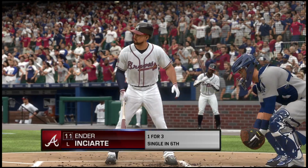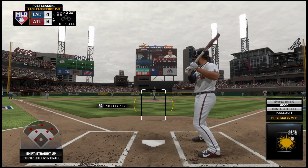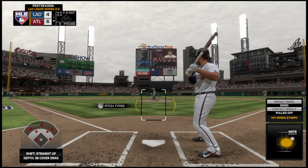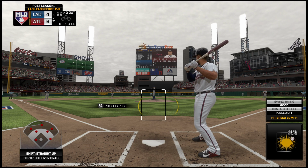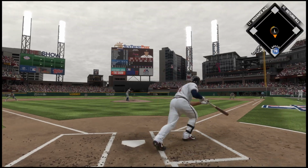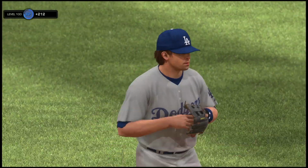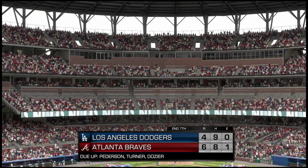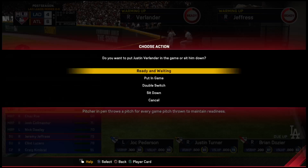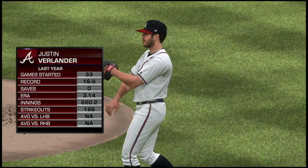Center fielder, number 11, here's Ender Inciarte. He scored after reaching on a single in his last time up. Here comes the first pitch. Line drive snagged on a short hop, and that will conclude matters here in the seventh. Braves are set down 1-2-3. They still lead it 6-4. Justin Verlander has been summoned from the bullpen as he'll do so to start the eighth.